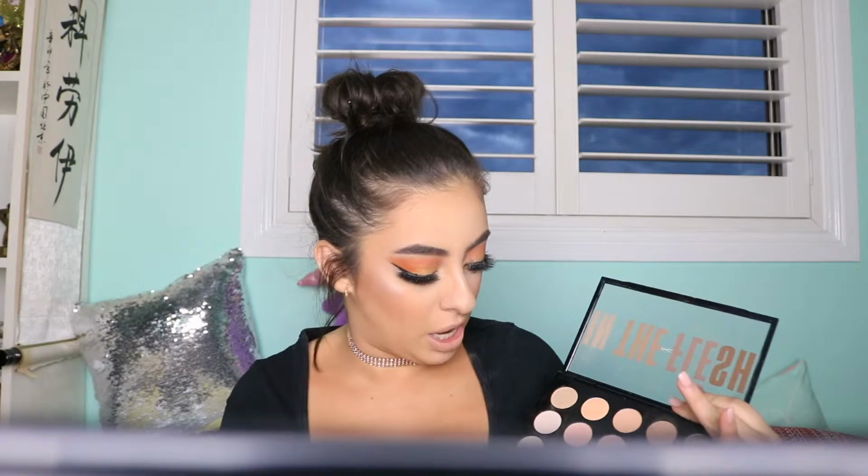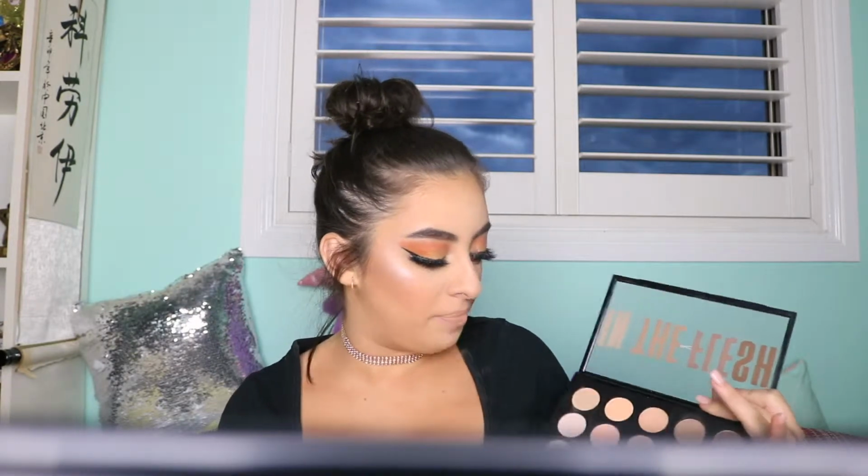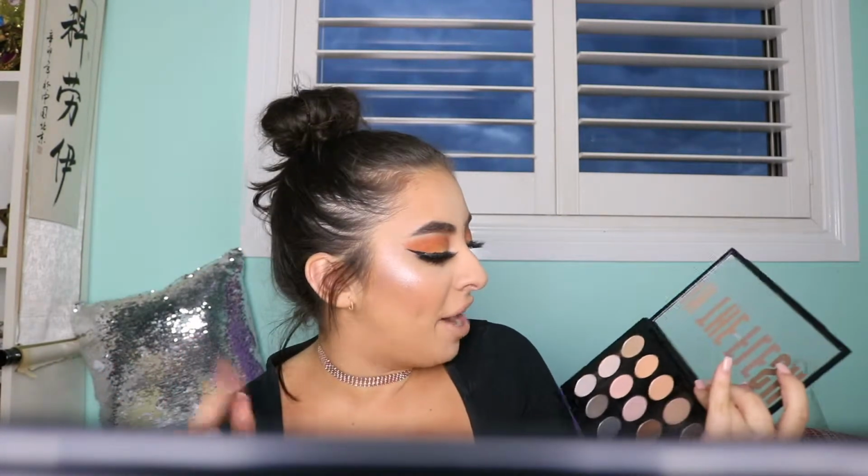Next up we have the MAC In the Flesh palette. The matte shades are pigmented, they do show colour. However, the shade is different on the eye than what it is in the palette. However, it's a nice colour, so I guess in a way it's a good thing, but it's also a bad thing because you think you're going to get this colour on your eye and then you get a different colour, but the colour is actually not that bad, so it's like, yeah, I don't know.